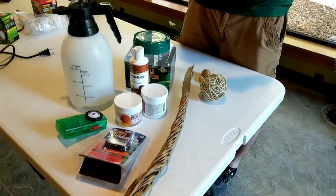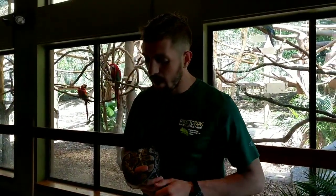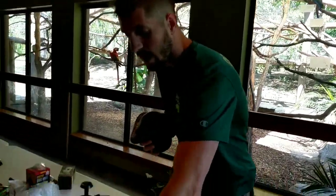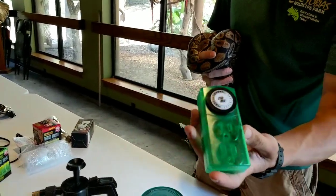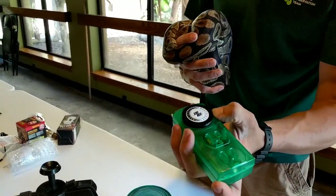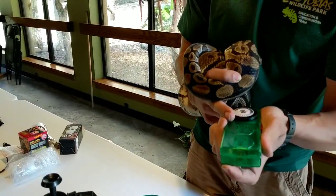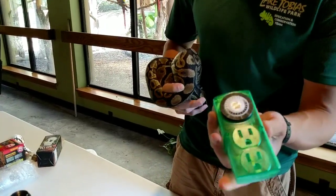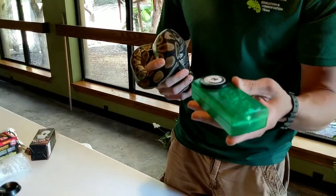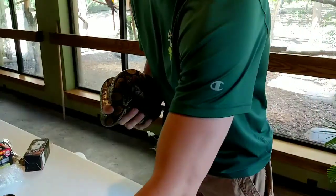Say if you live a busy lifestyle, you have a lot of things going on, you can't remember if you turned on or turned off lights. This is a daytime, nighttime timer. So you can set how many hours you want lights on, however many hours you want lights off. So it's a very nice, handy extra thing for your animal, and it's a little bit easier on you because you could plug both lights in here and have it set.